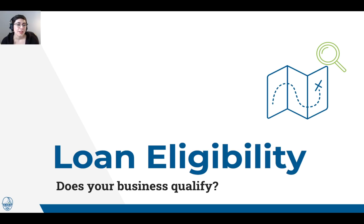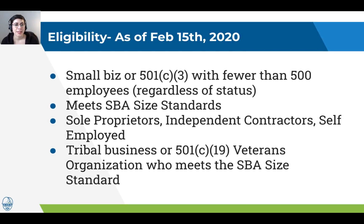So I bet you're wondering if your business is eligible. Let's go ahead and find out. Your business should have fewer than 500 employees. There's a stipulation that those 500 employees can be full-time, part-time, or any other status. Normally we're looking at full-time equivalents, but this is everybody in the business. And that is for any small business or any 501(c)(3) organization. You also need to make sure that you meet the SBA size standards. Size standards are really around the revenue that you generate and the number of employees in your business.